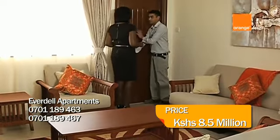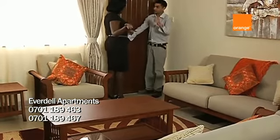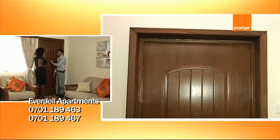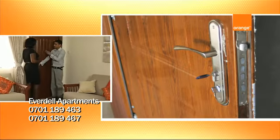And this is a steel door. All doors are like this, the entrance and the balcony door. It's a 5-way lockable system: up, down, and 3 on the side.